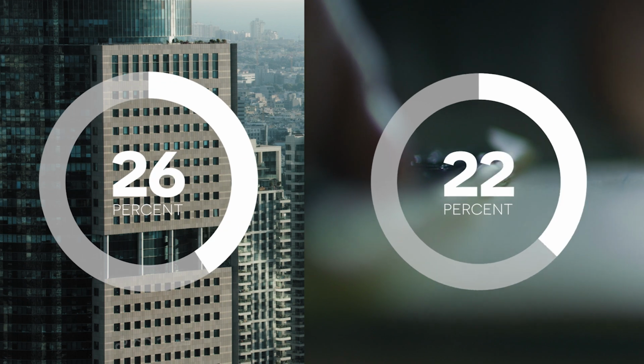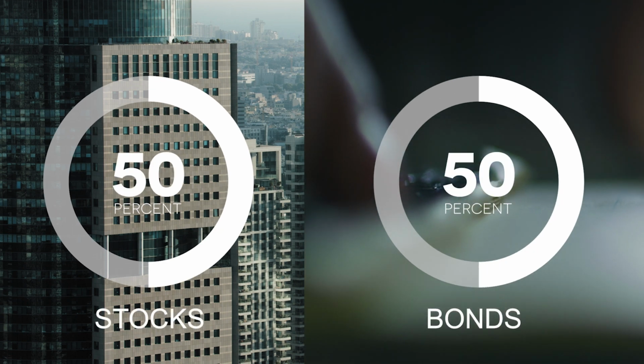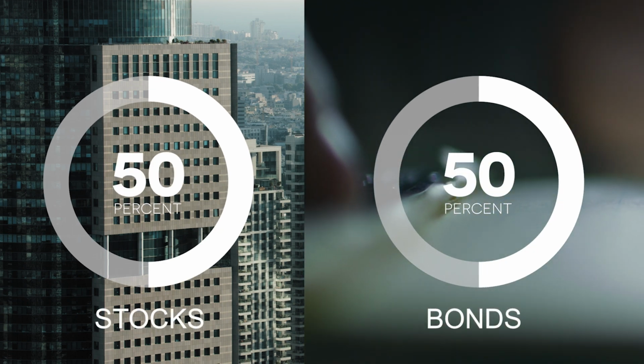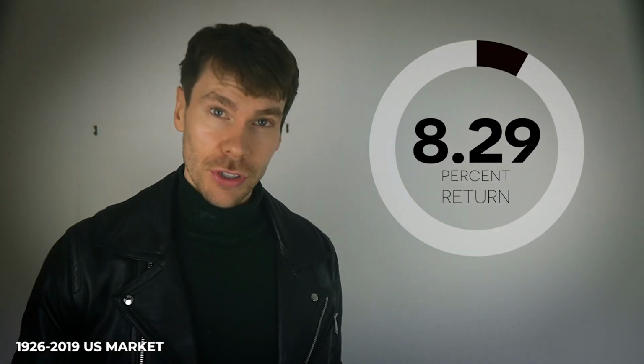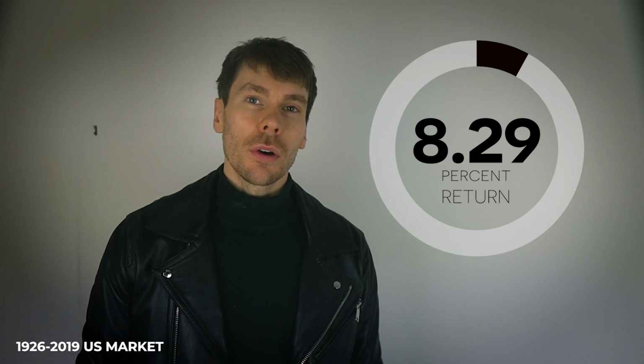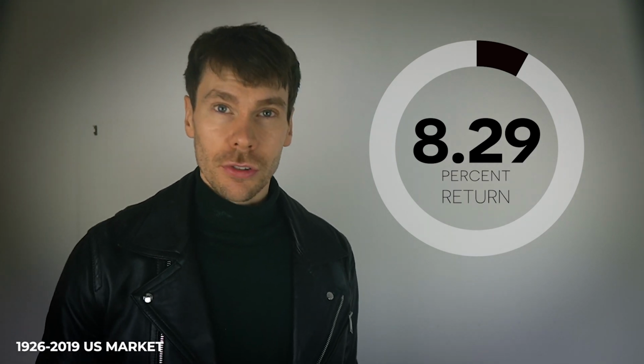So what we're going to do is follow the 4% rule, drawing £1 million from an ISA. I'm going to use a typical 50-50 portfolio, and the historical data averages I'm going to use are from 1926 to 2019 in the US market. This has had an average return of 8.29% over that period. I'm going to assume 2.5% inflation across retirement.